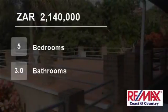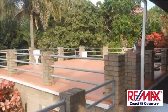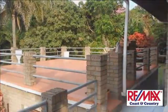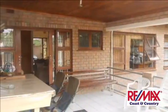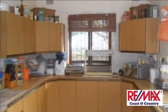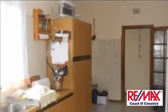Welcome to this 5-bedroom house for sale in Umtentweni, Port Shepstone, South Africa for R2,140,000. Face brick beauty with flat. Nestled in quiet cul-de-sac, approximately 1.08 kilometers from Tweni Beach, this spacious home needs a new owner.